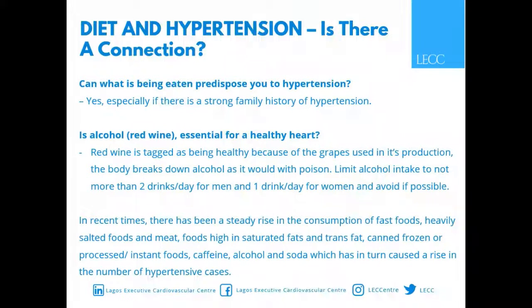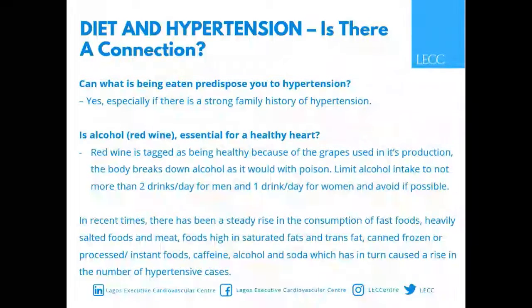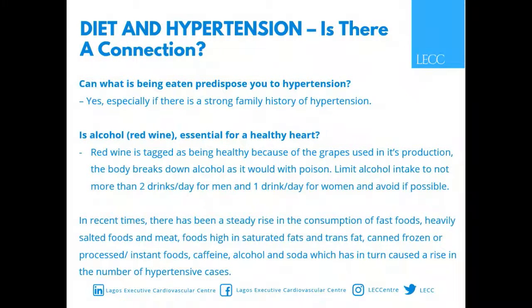It has some nutrients in it that are beneficial to the heart, but the alcohol content of the red wine itself is dangerous or hazardous to the body, and the body actually breaks it down as it would a poison. Now, in cases where a person just must have alcohol, we recommend 2 standard drinks per day for a man, and 1 standard drink for a woman.